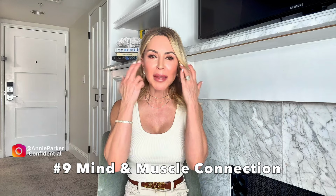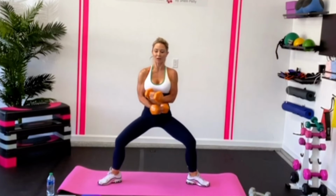Number 9, mind-muscle connection is key. Slow down your reps. Focus on feeling the actual contraction in your bicep versus just flying through the reps. I have to take special care to do this because my personality is one where I'm like, get it done, get it done, get it done. So I have to consciously slow my roll. I focus on the muscle I'm working. I envision it growing. I envision it getting sleek and defined and cut as I'm going through my reps. The mind is very powerful. And so I find that really slowing down, focusing slowly on what I'm doing really helps results.